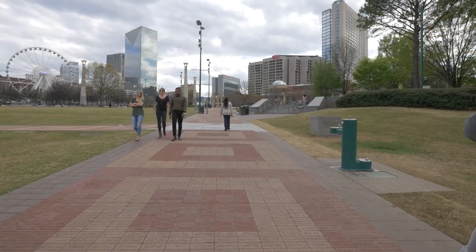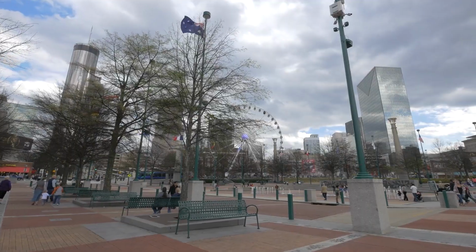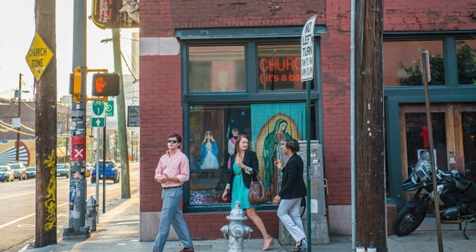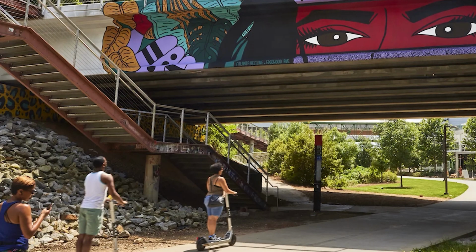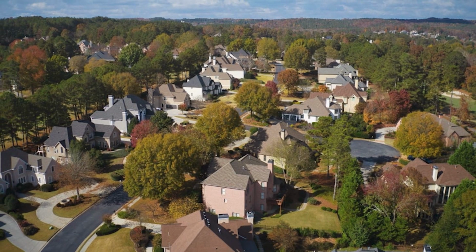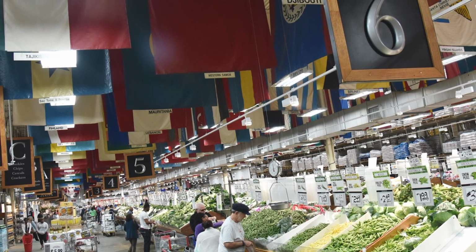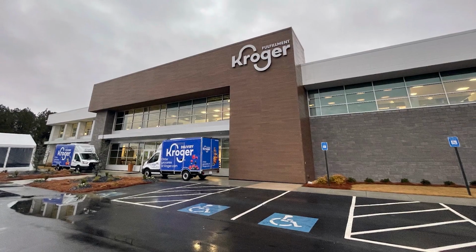lifestyle and amenities. What do you want life to look like on a day-to-day basis for you and your family? Are you looking for inner city living? Are you looking for classic suburban living? Or do you want no contact with civilization and to be in the most rural area possible? And as far as amenities go, what kind of stores do you expect to be within, say, a 15-minute driving distance? Do you need to be near a fantastic farmer's market, or will a Kroger suffice?